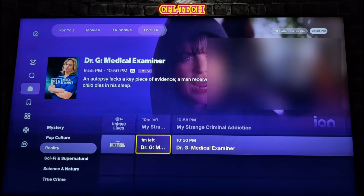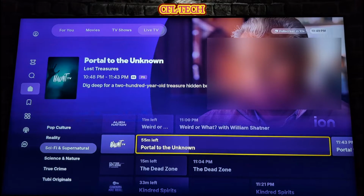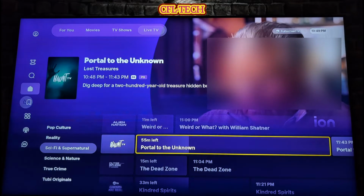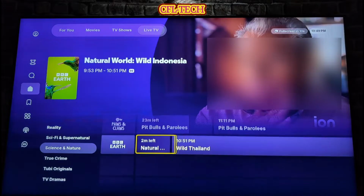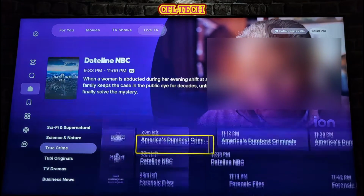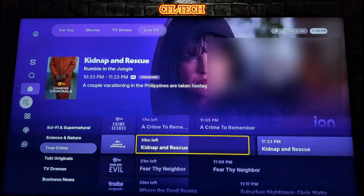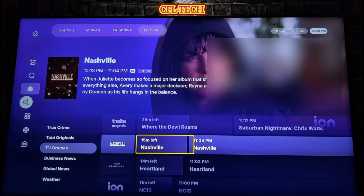Sci-fi and supernatural is next. So as we go down, reality has a lot. Reality is a very popular topic or genre. Then you have sci-fi and supernatural. So we're just going to go through the list here real quick to finish this section off, as it'll take a little bit of time with all of the content on here. As you can see, look how long it takes just to go through the guide.